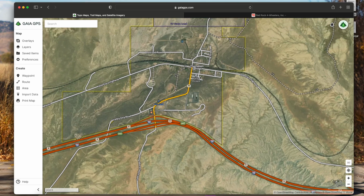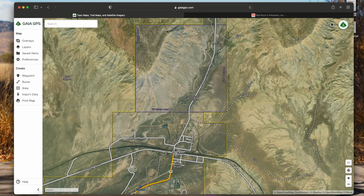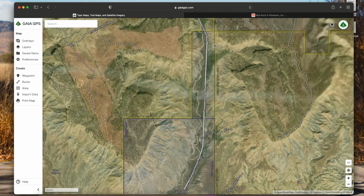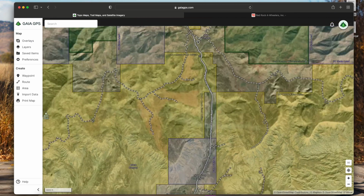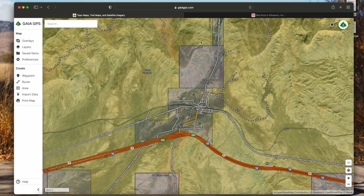If you want to travel further out of town, you can follow the road north up into Sago Canyon, and there's a few spots that you could find BLM land and camp up there. That's a little bit out of the way though.